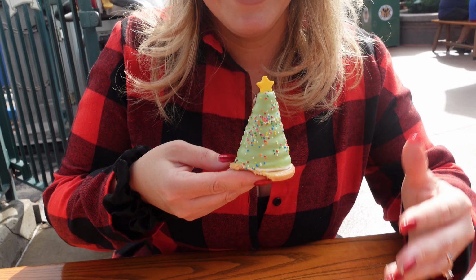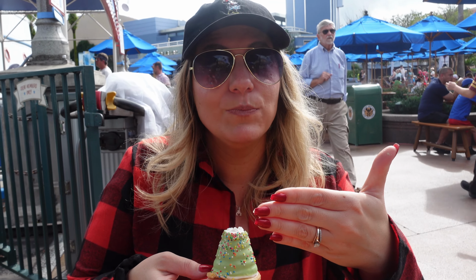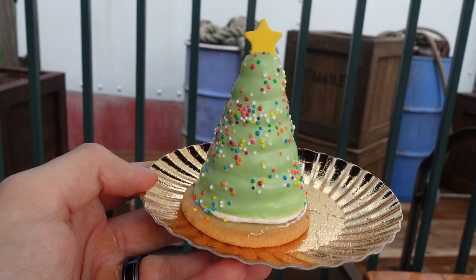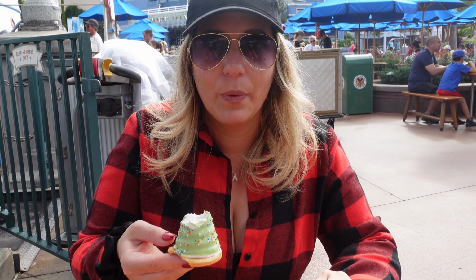Yeah, I thought maybe we might need a spoon for the cookie part. But you just took the whole topper off the tree. I can respect that, you know, I can respect that.